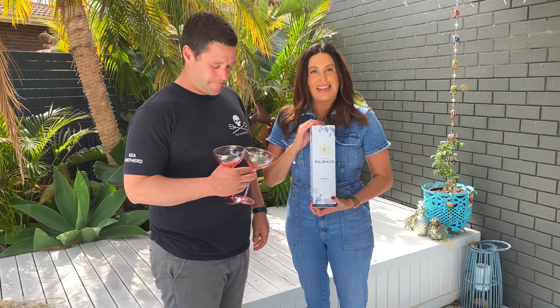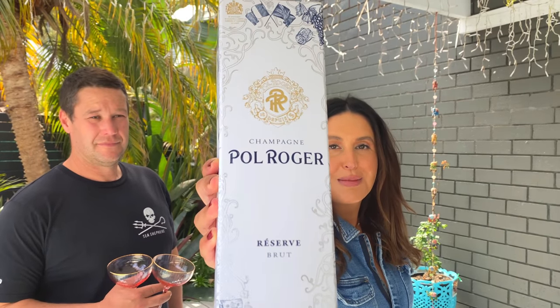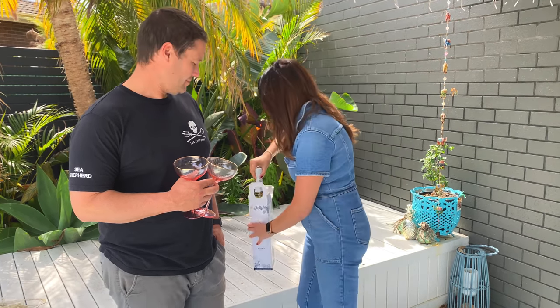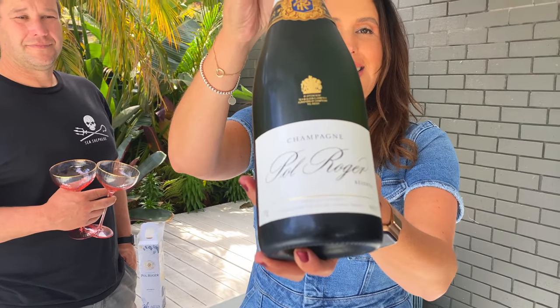So today is our 8-year wedding anniversary. We've got a very special drink of the week to celebrate. We've got the Paul Roger, it's the French champagne. So we'll open it up. So 8 years ago. There we go. It's a very pretty bottle.